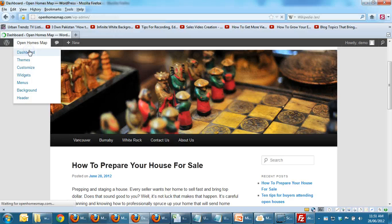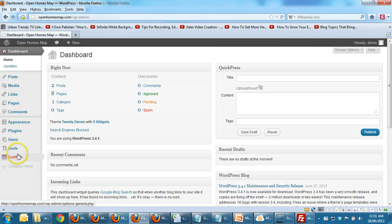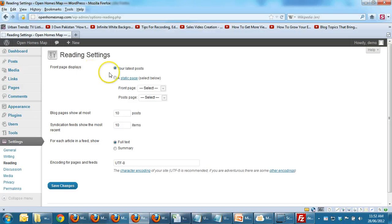So let me go to my administration area. Go under settings. It's important that you go under settings and reading. By default what you're seeing is all your blogs on your main page. I don't want that to happen. I want my front page to be Vancouver and my posts page to be blog. So my front page is a page, not a blog, and my blog page is a page called blog. You can obviously name it anything else you want to. That's the first thing I need to do.